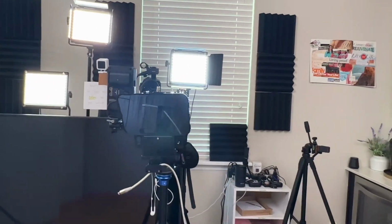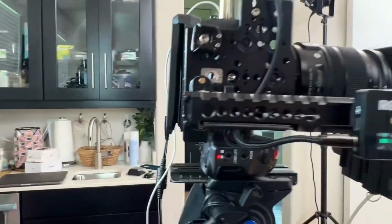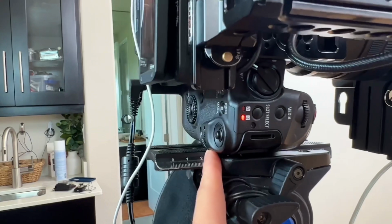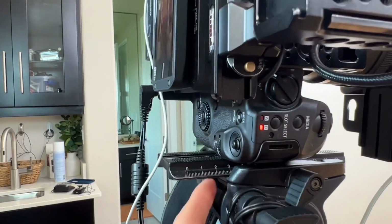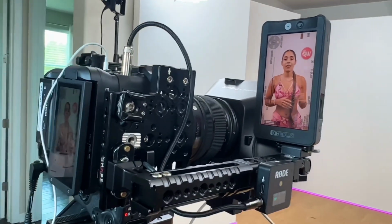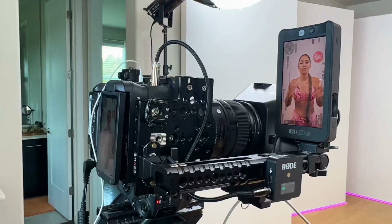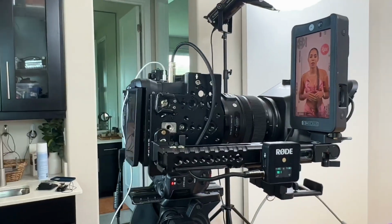Client requested a vertical video, so the nice thing about the C70 is it has a 1/4 here that you can just take the hand strap off and put the base plate in. That way your entire rig goes vertical and it's quick to switch over.